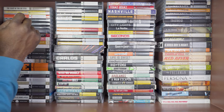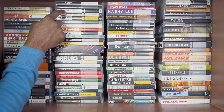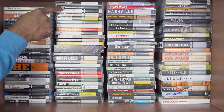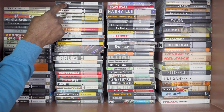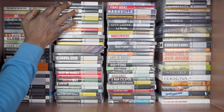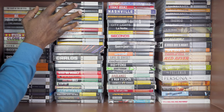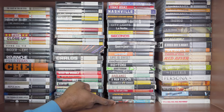Certified Copy, Abbas Kiarostami, The Gold Rush. Charlie Chaplin, Shallow Grave, Quadrophenia, The Game, starring Michael Douglas and Sean Penn, one of my favorite Criterion editions. This movie is so, so good. Rosemary's Baby, amazing, amazing horror film, starring Mia Farrow, John Cassavetes, Ruth Gordon, amazing film.